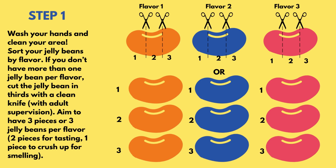Step 1. As you're working with food, and from what you've learnt last week, please wash your hands and keep your area clean. Now sort your jelly beans by flavour. If you don't have more than 1 jelly bean per flavour, cut the jelly bean in thirds with a clean knife. Ask an adult to help with this. Aim to have 3 pieces or 3 jelly beans per flavour. You'll need 2 for tasting and 1 piece to crush up for smelling.